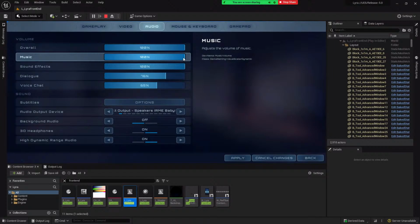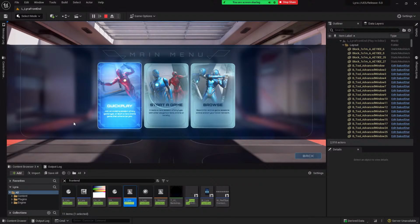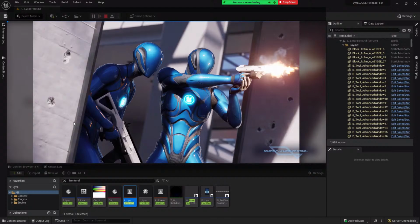So if you go to play Lyra, you can hit quick play to be impatient, and it will randomly load one of the two experiences. One thing to highlight is that this music is totally procedural playing right now.